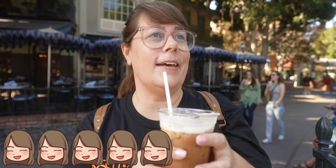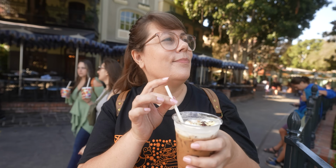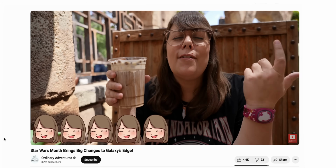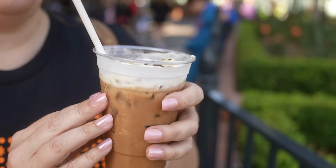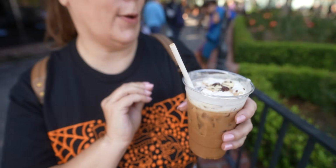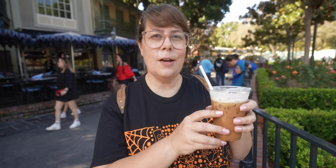You know, this gets a 5 out of 5 from me. Too bad it doesn't make the list. Yeah. How does that compare to the Black Calf Cold Brew in Galaxy's Edge? That one reigns supreme always. But if you like really, really sweet coffees and you love pumpkin spice, try this. It is so good. Is this what they're drinking over in Halloween Town?